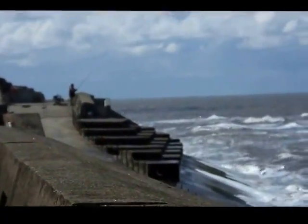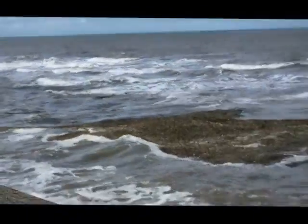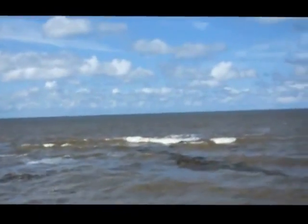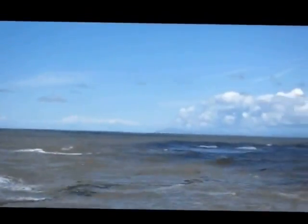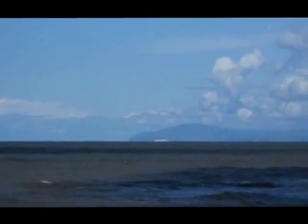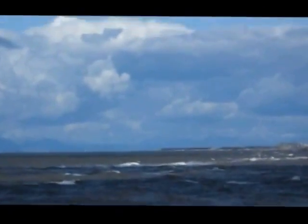Looking at the fishermen going out into Morecambe Bay. A massive pile of flotsam and rubbish being washed in. Over into Morecambe Bay, that's Barrow in Furness, across the bay. The Lake District. Right round to Cleveleys, and on upwards towards Fleetwood. Where it's gone fuzzy.